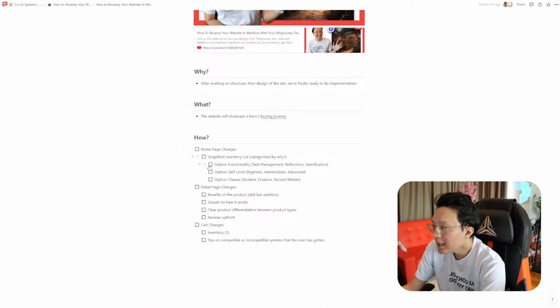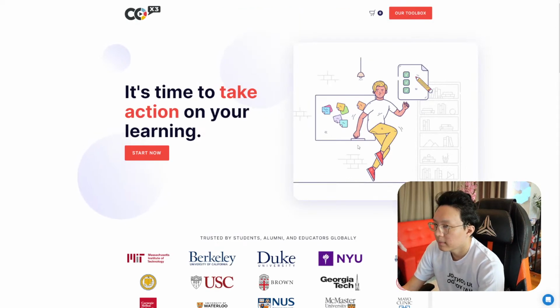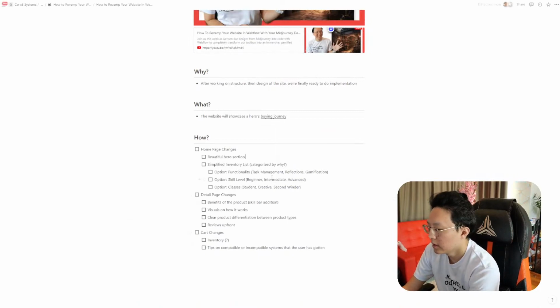In the home page, what we really wanted to do was on top. Actually, I want to organize a few things here. We wanted to create a very beautiful landing page, a very beautiful hero section. The hero section of the page is the section here. Right now it's just a little bit like this, but I think it could be beautiful. It could be like you're entering into a portal into another world.